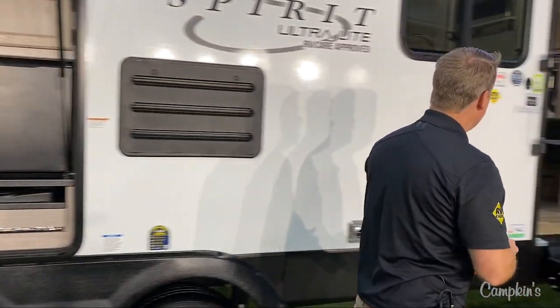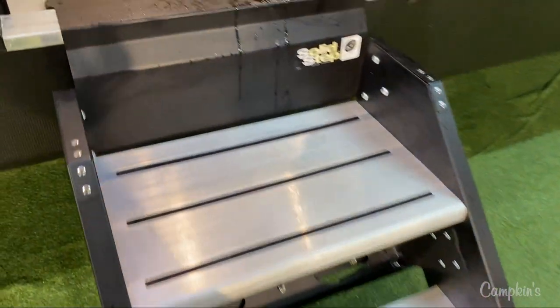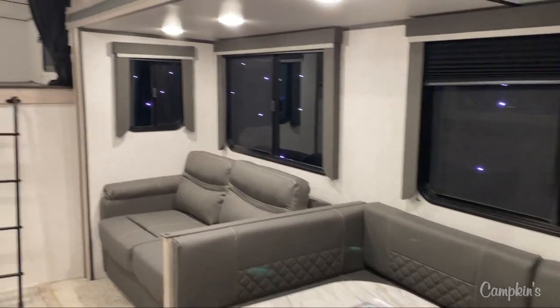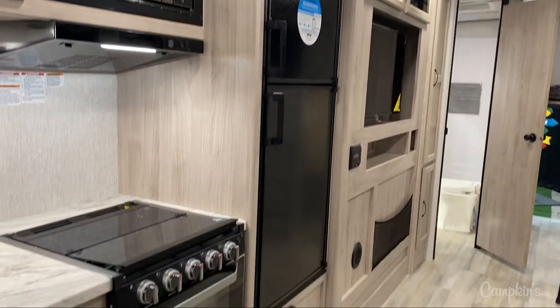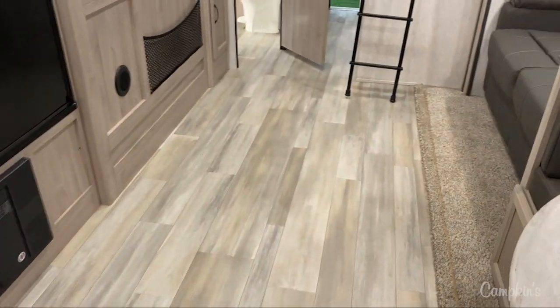All right, now we are going to look inside at the trailer and see this beautiful trailer. So they've really brightened it up this year by using the birch kind of color. It's kind of a grayish color. And just really, as you can tell, high ceilings, vaulted ceilings, great bunks with a ladder entrance. Just so many great things to talk about.